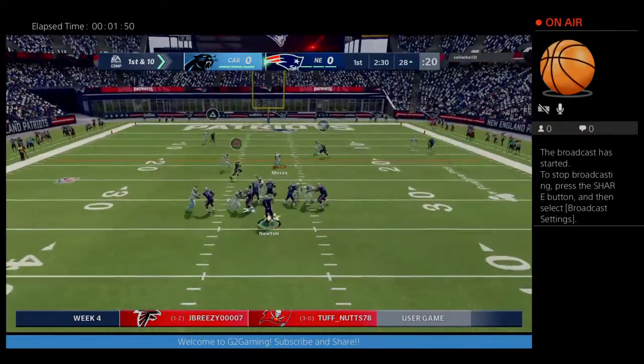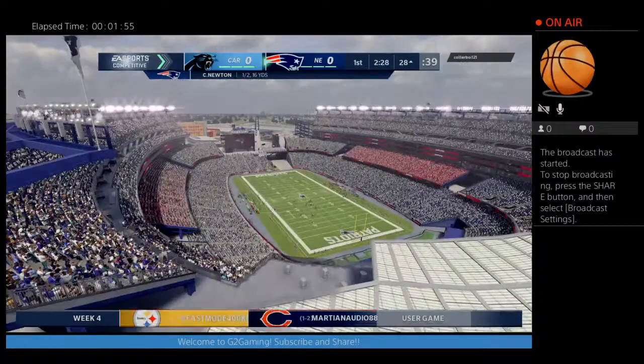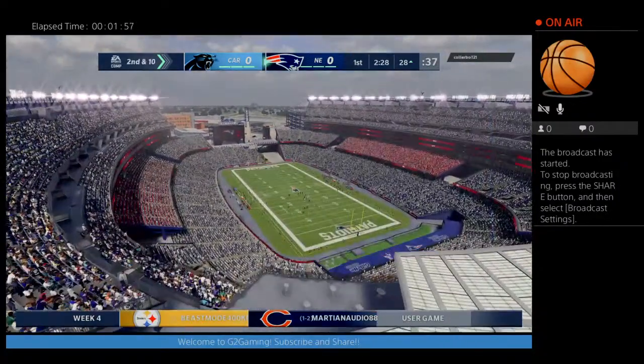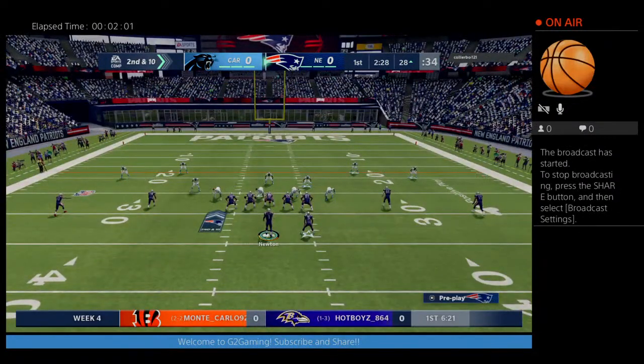They fake the give. Newton. Oh, the ball comes out on the hit, but they'll say it's incomplete. They've given up a few first downs on this drive, but getting the incompletion there, that should give them something to build on and maybe turn the tide.